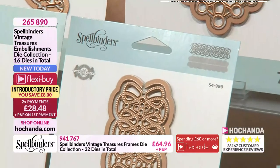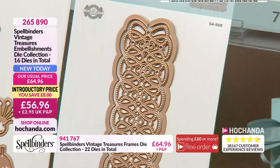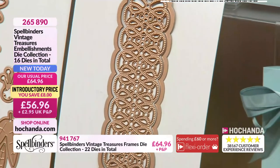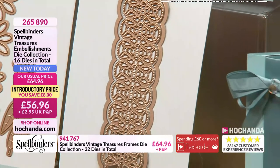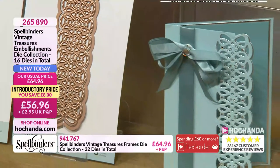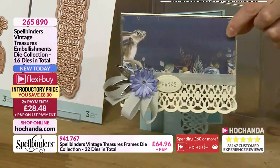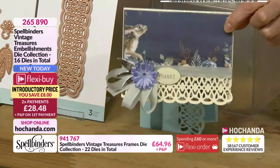You've also got, this is a great one, and there's a lovely sample at the front where this has been used on the edge of the card to create that beautiful edge, making your card a little bit different, you can see there. But also, if I bring this one in to show you, down the bottom. So again, another way of using it.